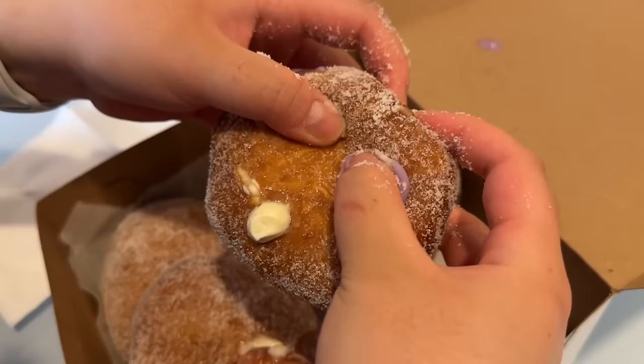Next, we have the original custard filling malasada. Oh my gosh, the way that the filling just oozes out. Wow. This custard one pretty much tastes like the ube cream one, but the ube one is purple. I feel like flavor wise it's very very similar.